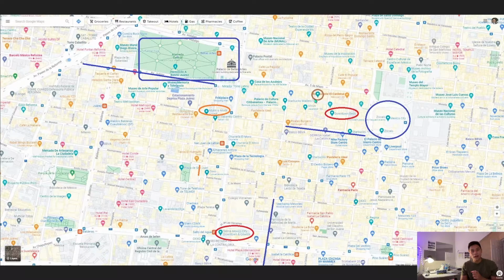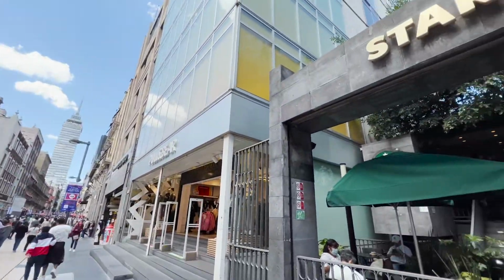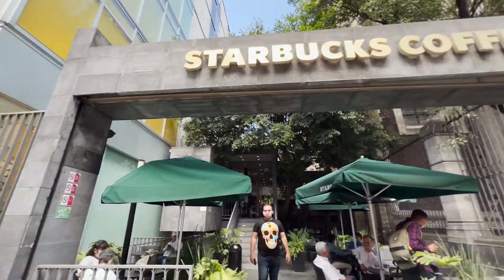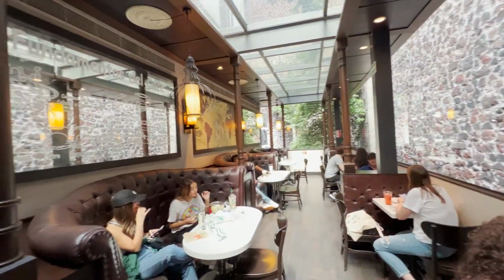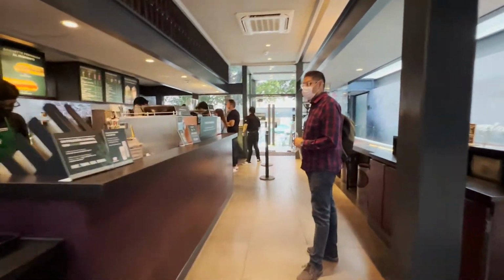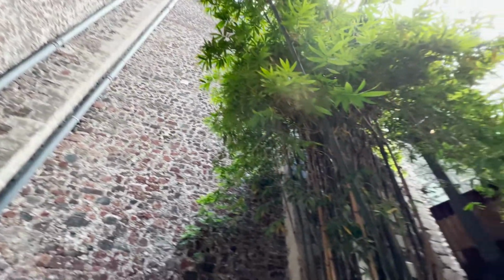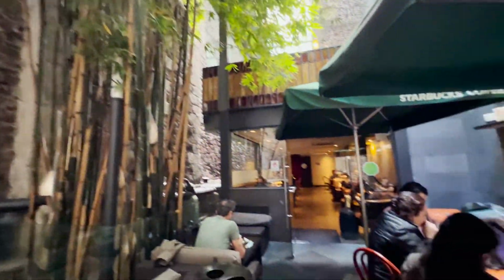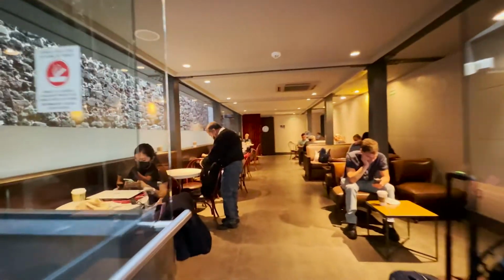This Starbucks that I highlighted in brown here, I think it's Starbucks Madero, is essentially a very nice location where you can sit and work. You have reliable Wi-Fi. It was very spacious. I think it was 2 floors with an outside sitting area, so you had many seating areas to choose from. So spacious, reliable Wi-Fi, a decent place to work.